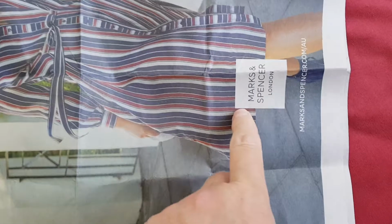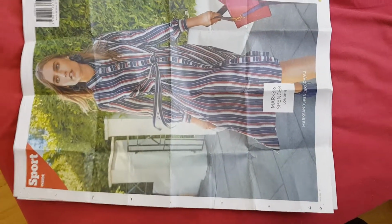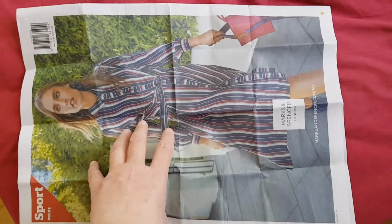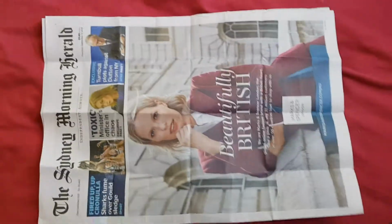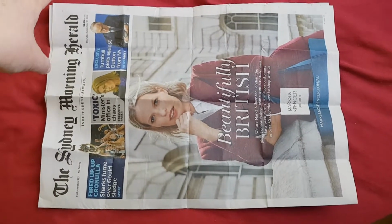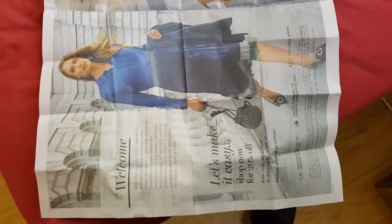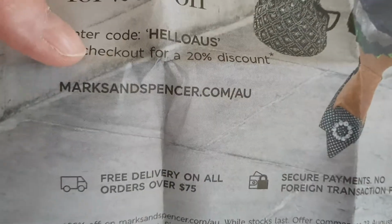The advertiser is none other than Marks and Spencer. I think that's an English clothing company. This is the front. We all know what that is, the Sydney Morning Herald. And there's another Marks and Spencer. Then we open it up again, and it doesn't say what it is, it doesn't say if that's a Marks and Spencer. It is Marks and Spencer down here too, and I assume that's Marks and Spencer.